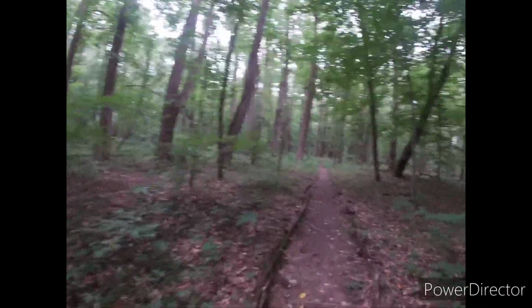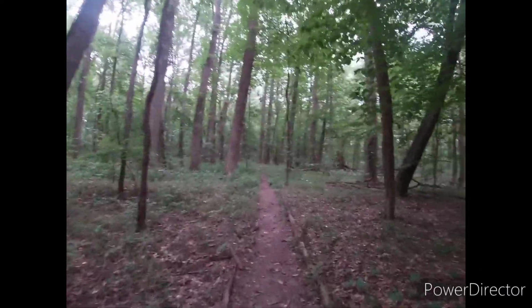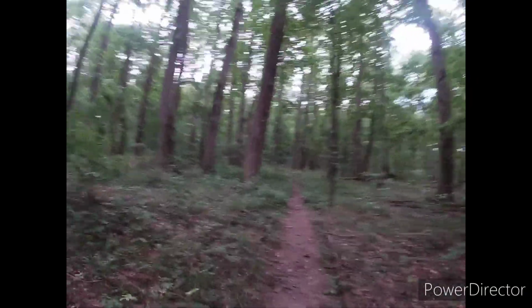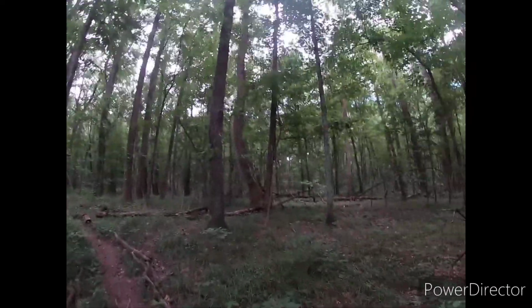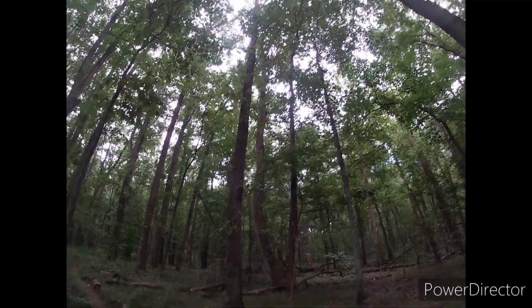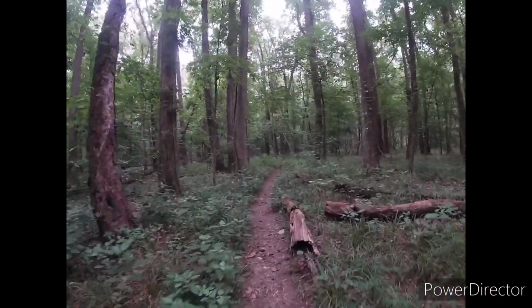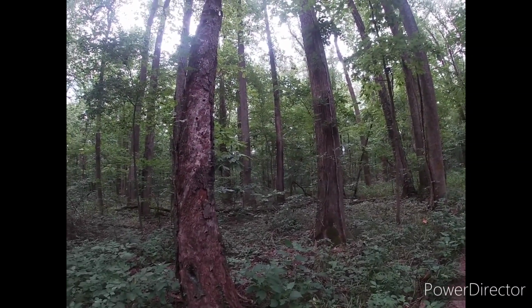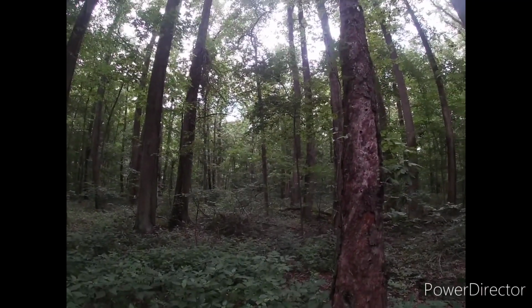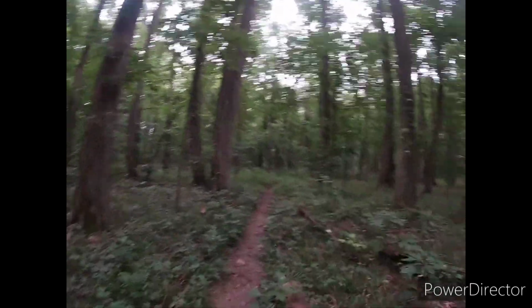It's very quiet out here. Peaceful. I mean, you can hear the road a little bit, but it's still nice. That curvy tree. I just heard a deer snort somewhere over that way. That'd be cool if we got to see a deer.